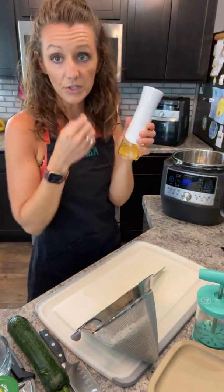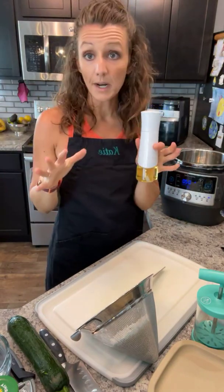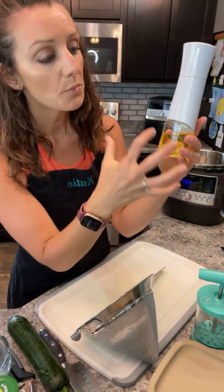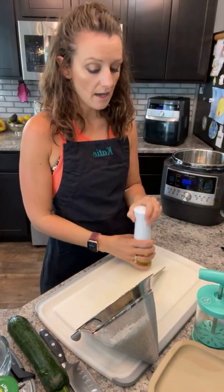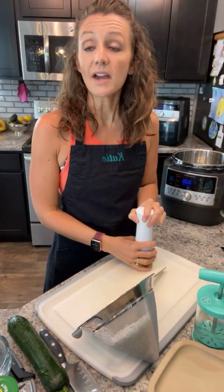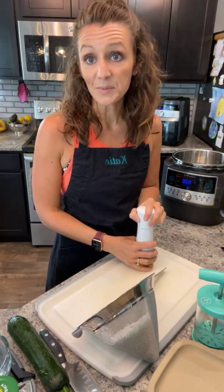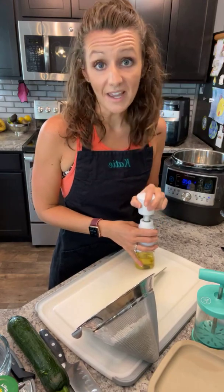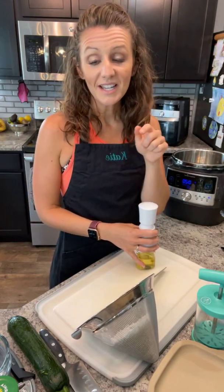This is our kitchen spritzer, which I don't have a use for, but I will show you how it works. It's one of my favorites. It has a fill line here. Put in a high heat oil, pump the lid, and you don't ever have to buy the canned aerosol sprays again. And that's great, just not having to rebuy them or running out, but also it's just oil.